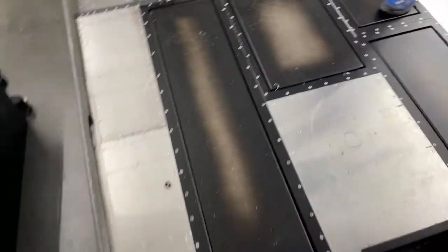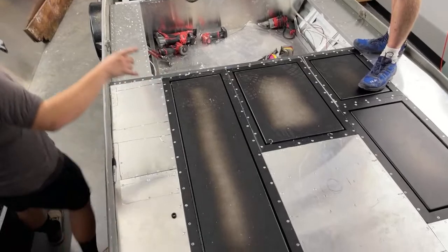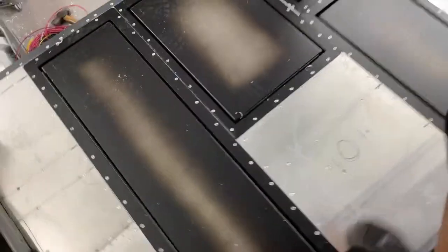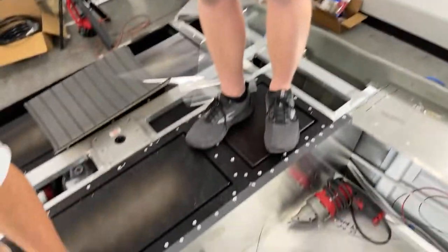We're showing strength. Someone on the YouTube chat or maybe it was TikTok asked how strong the deck was, and if all the metal units were too light and the framing was too light, which it obviously is not. So hence why we're piling on the deck. There's a subfloor, there's the back deck, stood on by yours truly.